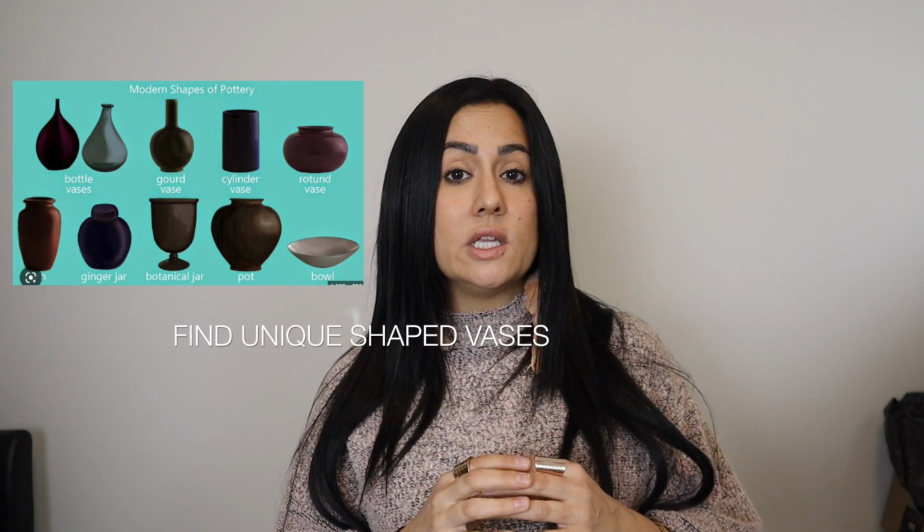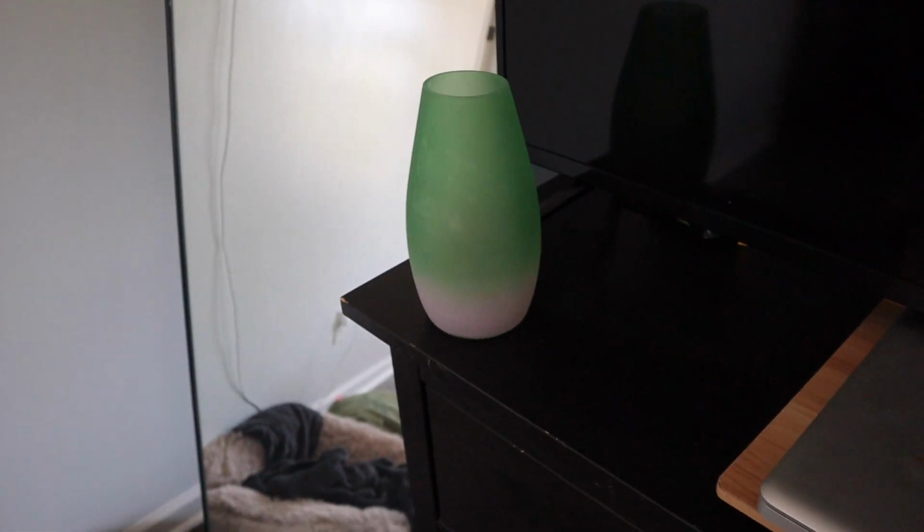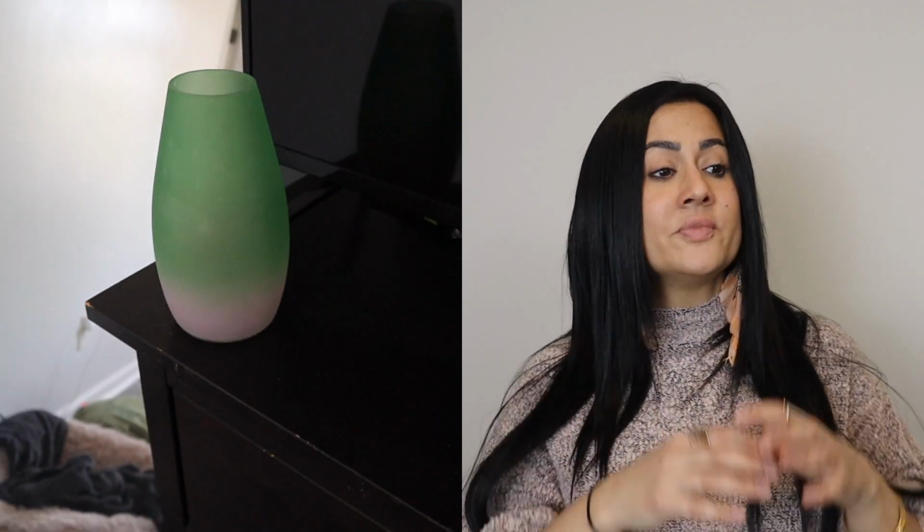So what I did was go and look for unique, different shaped vases. I went to thrift stores, I went to antique shops trying to find things that were really cheap because this is all for staging. I didn't know if I was going to be using it later wherever I was going next. And essentially I was like, you know what, I'm going to use that middle one. The homeowner actually had another one that was a unique shape, but I really didn't love the colors. It was this green and pink color. I ended up using that because it's a cool shape. And then I found a couple other things.